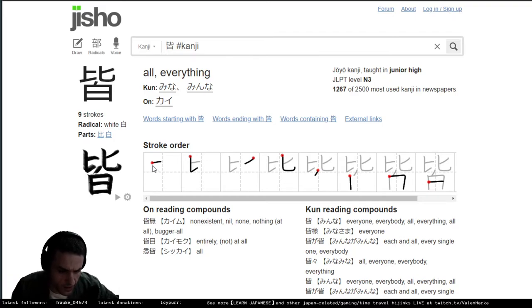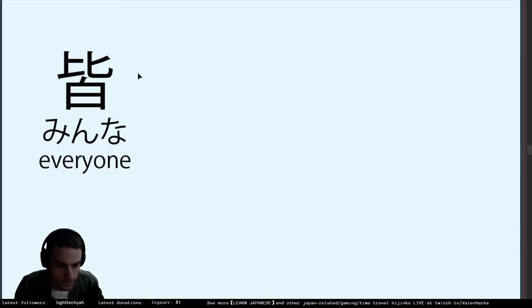You're gonna start up here. Remember, the red dot is where you start, and then you follow it until you finish the stroke. Okay, so one, two, three. You're coming in on this stroke instead of going this way, right? So you're going in and then down, and then this way, this way, this way, this way. Okay, so let's go ahead and see this in action, okay?